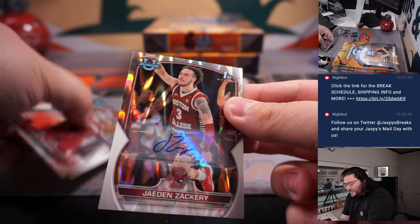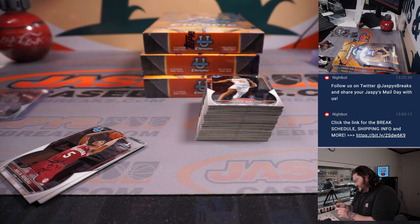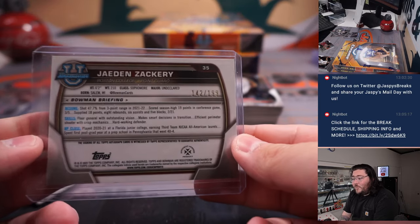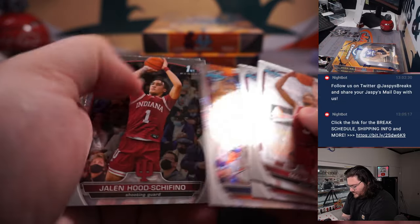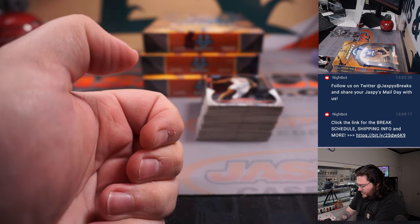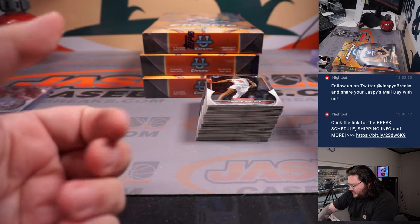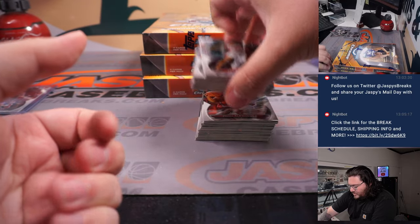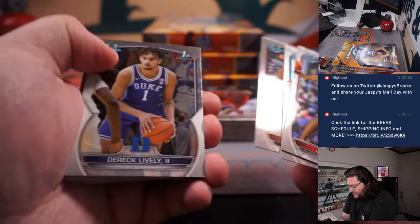And so nice, we got him twice on the lava this time. It's Jaden Zachary. One more for RJ. 142 out of 199, Jaden Zachary on the lava auto this time. I wonder if that means something. We've seen a couple 3-box autos with that third auto being an insert or a redemption, so I'd love to see one more of those.